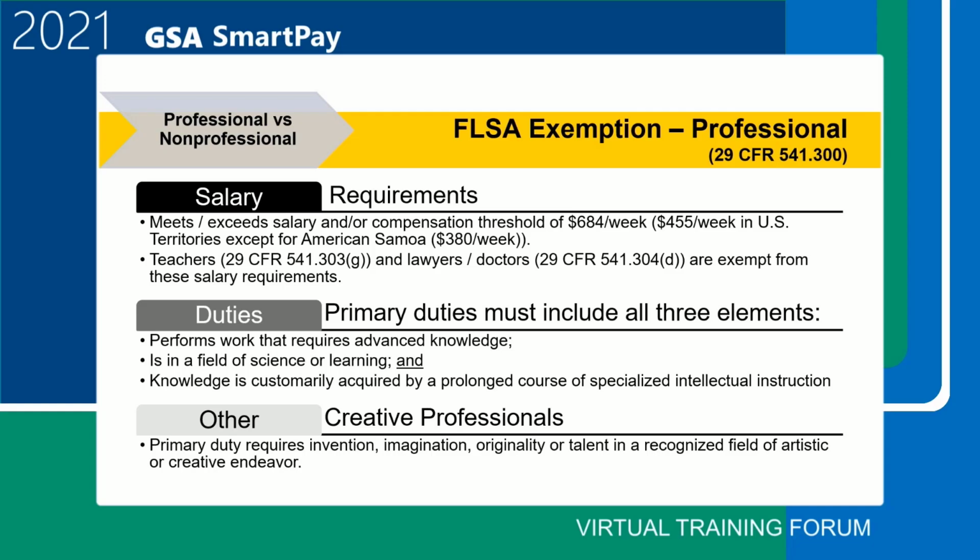That's music, writing, acting, and graphic arts. This requirement is generally met by actors, musicians, composers, conductors, soloists, painters, etc., essayists, novelists, short story writers, etc., and those persons that hold more responsible writing positions in, let's say, advertising agencies, where the creative professionals exemption may come into play most often in government purchasing.